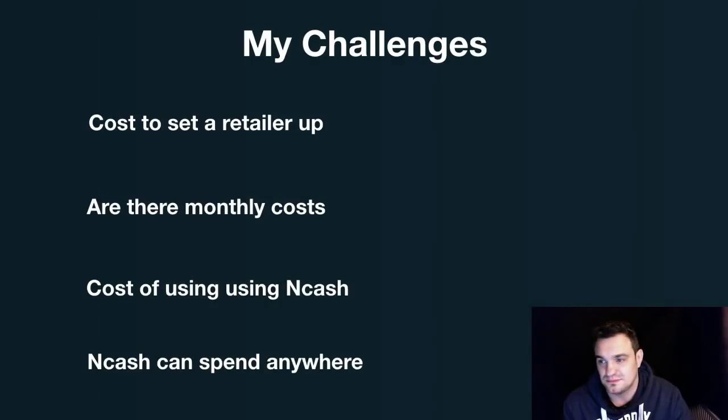Now, I had some challenges looking at this straight off the cuff. So the first thing is the cost of setting this up for a retailer. If you're looking at someone like Next, they're not going to do it in one store. They've got thousands of stores, so thousands of these units, and I'm guessing they're not going to be $9.99 for three years' worth of technology building. It's going to be a lot more money than that.